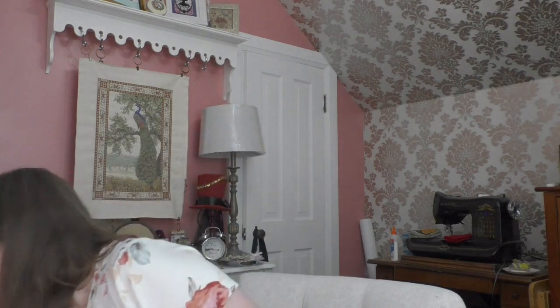Okay, now I'm going to show this only because I worked on it very briefly. Well, okay. I worked on this for about an hour this morning. And all the stitches that I put in have to come out. So, yeah.